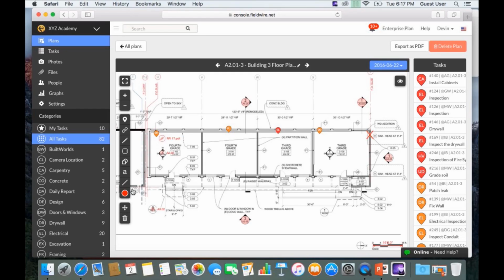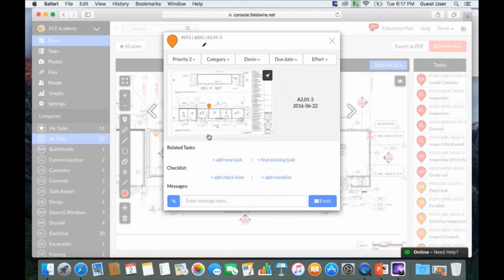Quite simply, I can drop a pin anywhere on my project and assign a priority level, a category, which is typically your divisions of labor, and even an assignee. The neat thing about assigning one of these tasks to somebody on your own team or even a subcontractor is that they receive an instant notification that they have work to get done. So I'll take a second to show you how these notifications work.